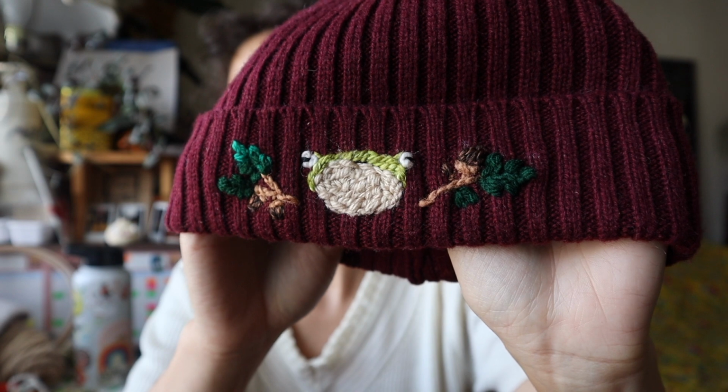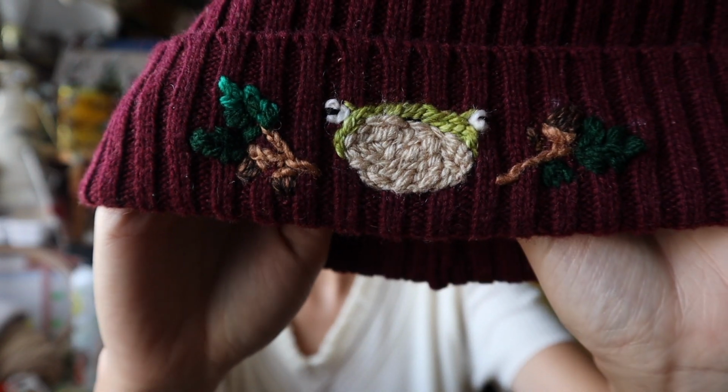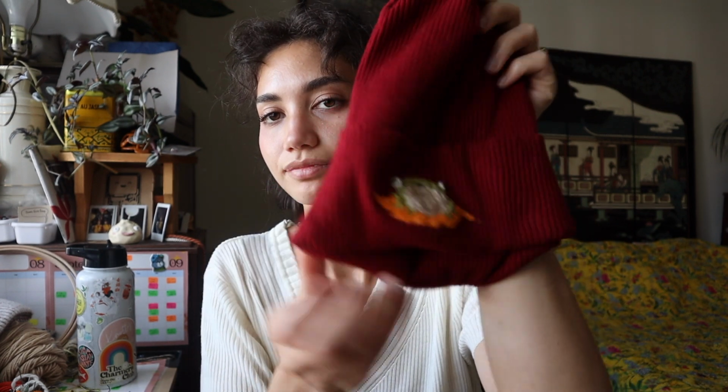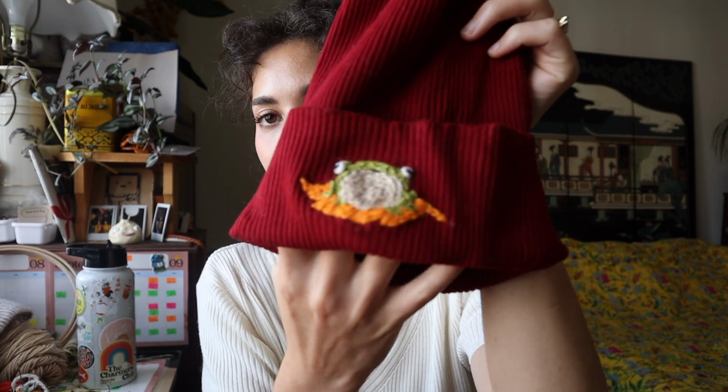And I might add some more leaves or some more definition to the acorns because they're kind of hard to see actually, which is a bummer. He's just a plain frog boy. And then this guy, he's on a little leaf.